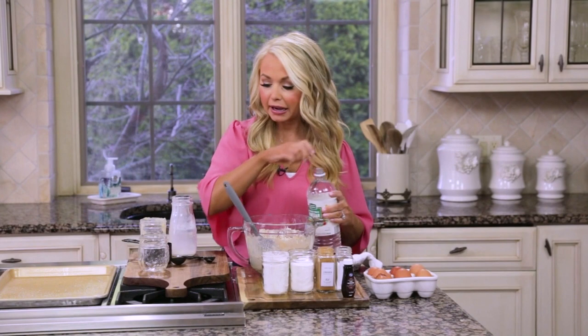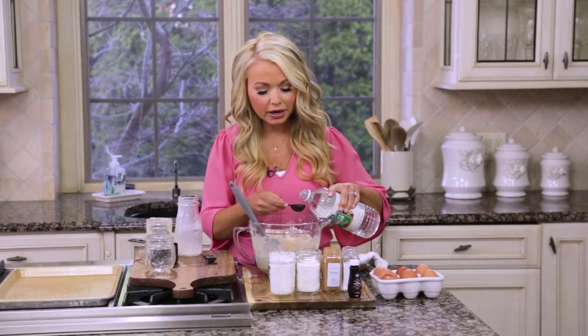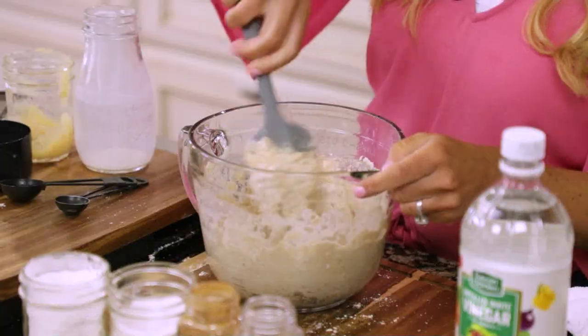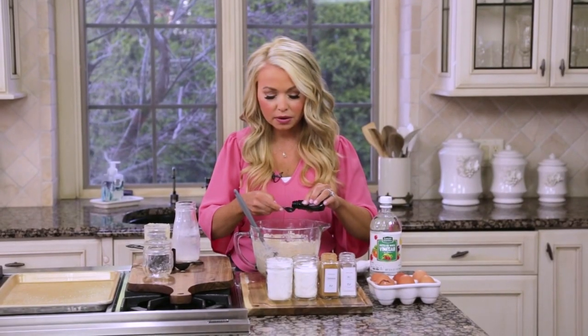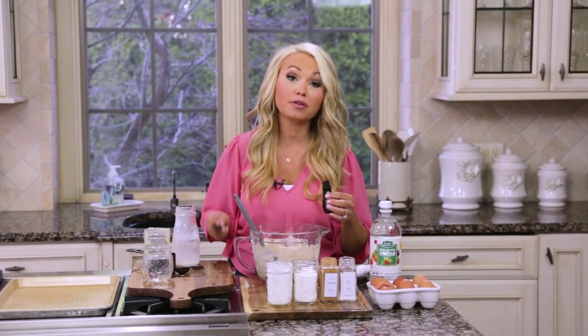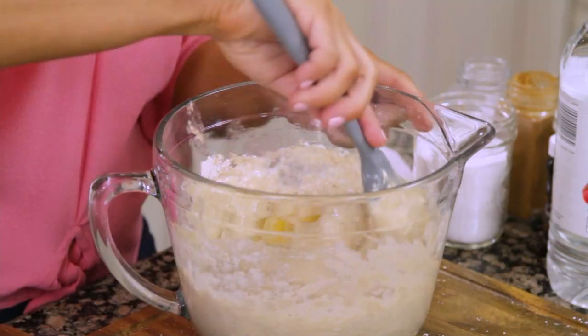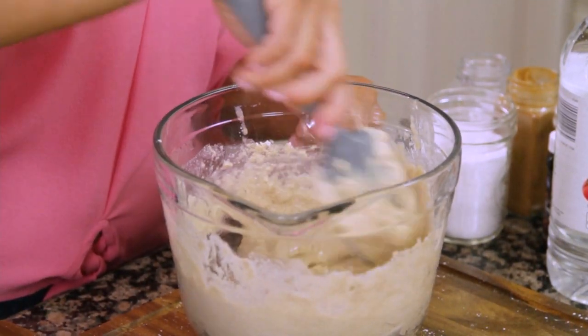Now you can use any kind of vinegar, but I do recommend white vinegar for this recipe just so that you don't taste it. And the vinegar is what helps the pancakes rise so they're light and fluffy. And then last but not least, 1/2 teaspoon of almond or vanilla extract. So now I'm gonna stir this together until it's well combined.